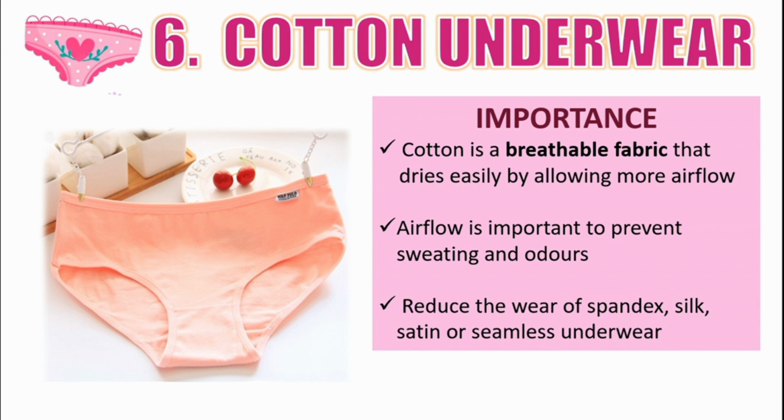So you want to reduce the wearing of the fancy underwear that looks really nice: spandex, silk, satin, seamless underwear. Those are good sometimes, maybe for special occasions, but they should not be worn on a regular basis. So it's always best to go for cotton underwear. It's breathable, it allows more airflow, so it can dry faster, and moisture will not be kept too long down there. That is the whole point.